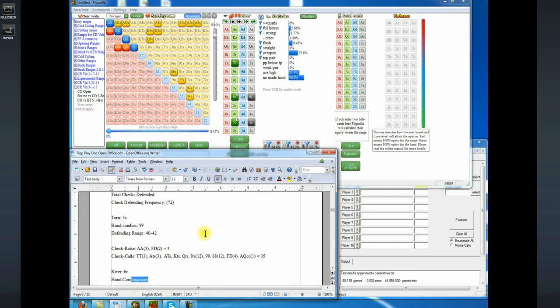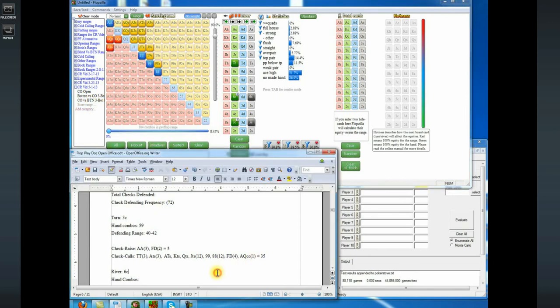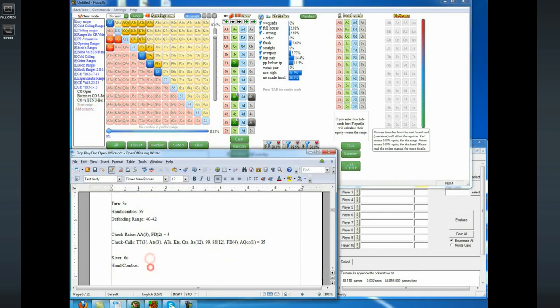So hand combos, that's not going to reduce any hand combos in our range. I can just show you just in case there's any doubters in the crowd, but there's still 104 hand combos, so nothing got reduced.